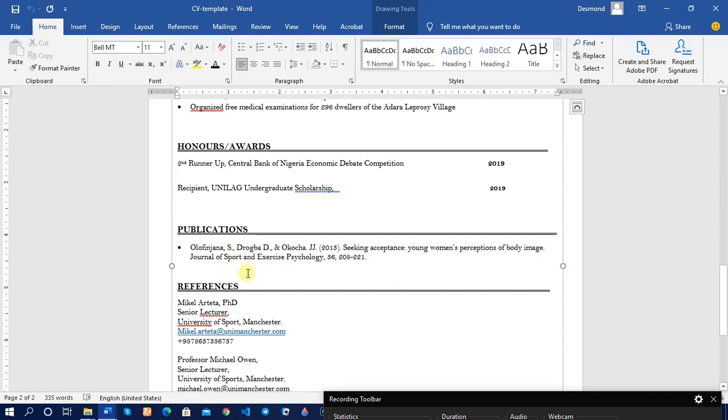All right, let's take a look at how the referencing was done. I guess this is APA. So we have the surname, which is Olofinjana. Surname comes first, then there is a comma, then you bring the initial of the first name, with a full stop and a comma. Because the authors are many, there are about three of them. So Drogba G. I guess there shouldn't be any comma here. You can just look it up.